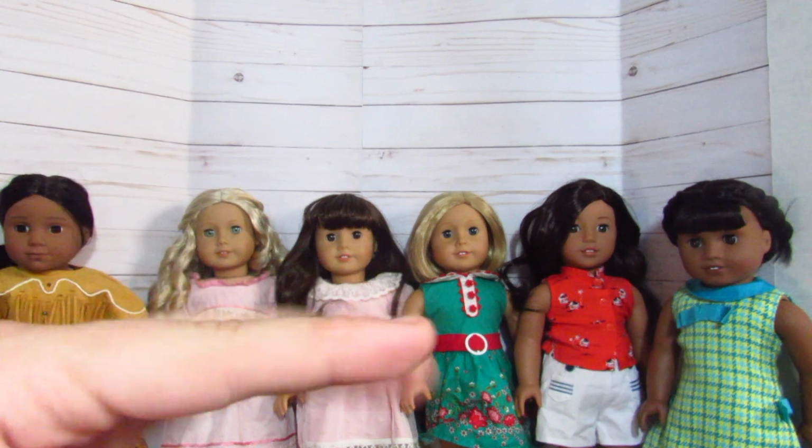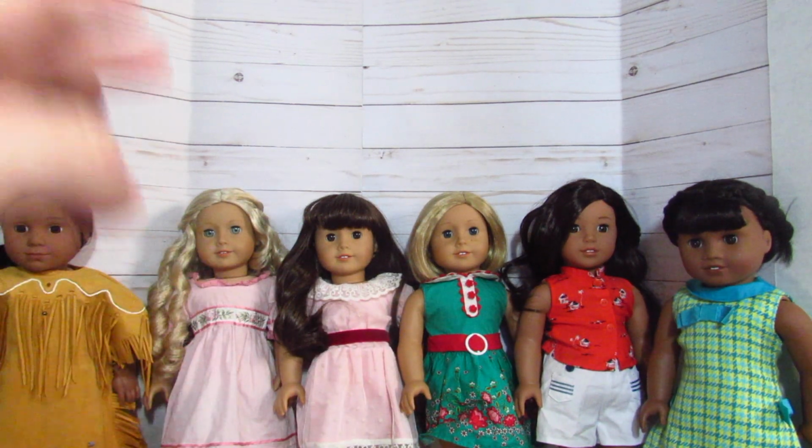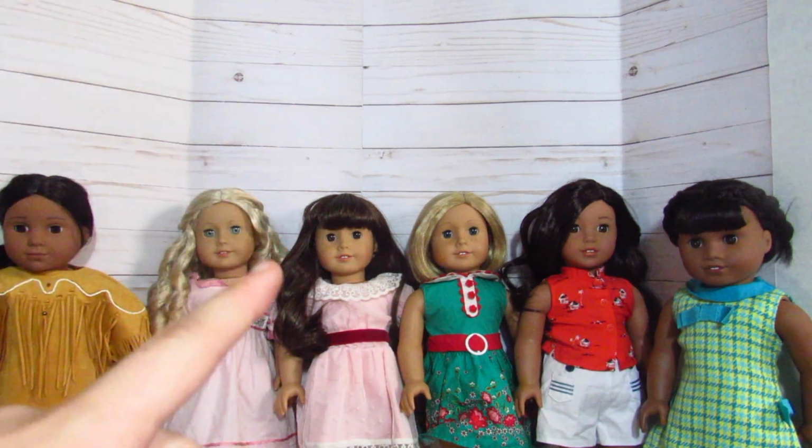Moving on to Felicity Merriman of 1774, starting with, of course, Felicity's name. Felicity Merriman. I've always liked her name. It's really stuck out to me when I think about all of the historical dolls. I don't know, it's just like a strong name. I like it. Felicity is a very pretty name. I'd give her name like an 8.5.